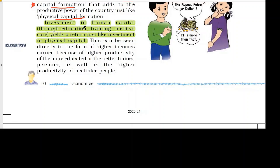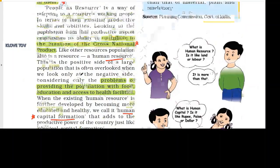Investment in human capital through education, training, medical care yields a return just like investment in physical capital. This can be seen directly in the form of higher incomes earned because of higher productivity of the more educated or the better trained persons, as well as the higher productivity of healthier people.